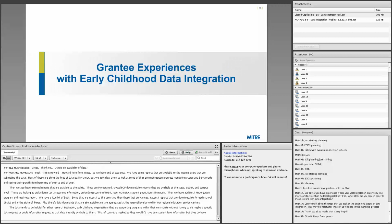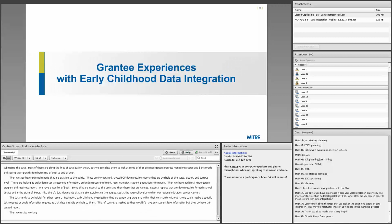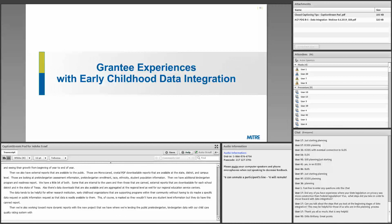We're also working towards more dynamic reports with a newer project, where we're blending the public pre-kindergarten and kindergarten data with our child care quality rating system with the Texas Workforce Commission. That will be more of a select-a-report and data-elements approach for their specific communities. So that's where we're at with our public reports for Texas.